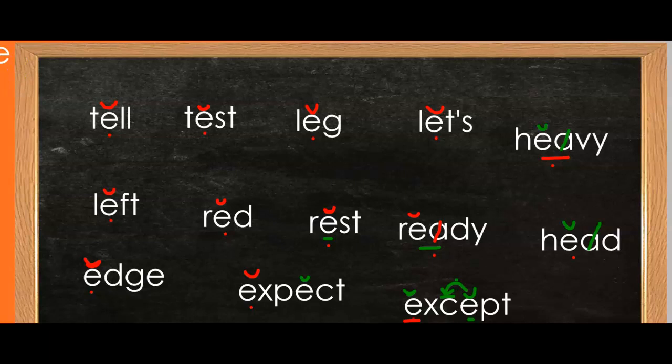Now, get your pencil and paper out. It's time to use your new sounds and spell some words. The first word is tell. Please tell the truth. Say it. Tell. Tap it. T-L. Tell. Now write it.